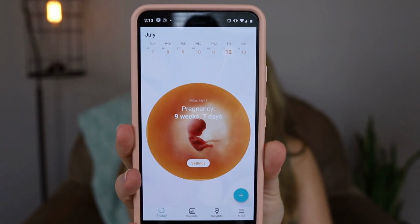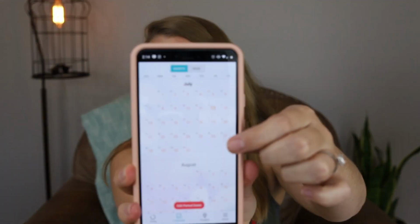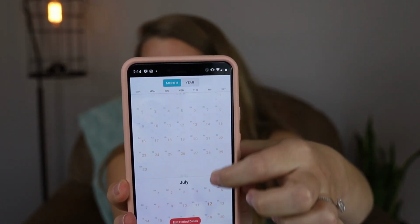I like Flow, especially for tracking my cycle before I'm pregnant. Now that I'm pregnant, it doesn't really give me much. I'm just not super in love with the information here. But this is just what it looks like. The home screen just gives you a little picture of what the fetus should look like right now. You can see a calendar. I liked it because of the calendar. I like a calendar that I can scroll through this way.